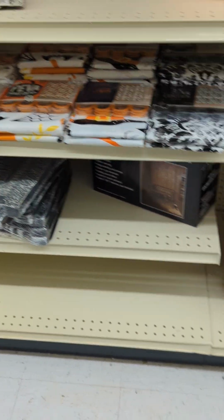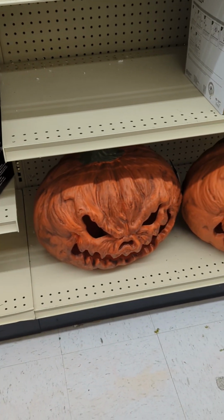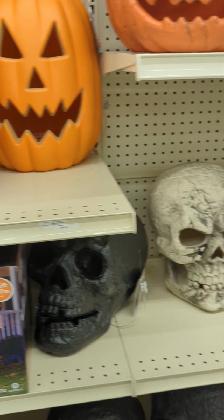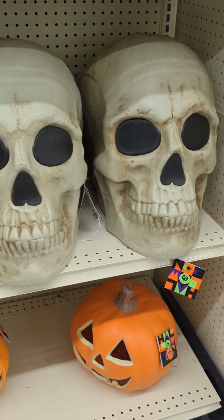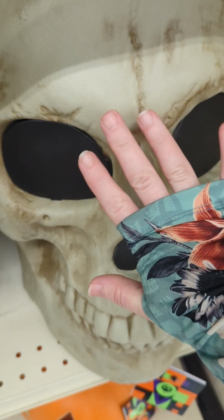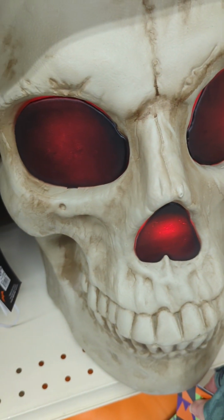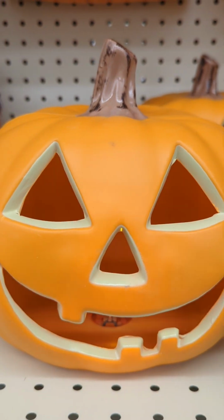More bathroom stuff. There's that broom over there that runs around in circles. And some really nasty looking pumpkins. I love them. Look at these giant skeletons. Skulls. That's cool too. So you can see how big this one is. Very, very large. And, ooh, that's a nice light up right there. That's cool. And these light up as well.